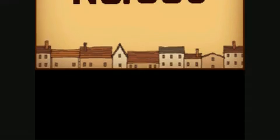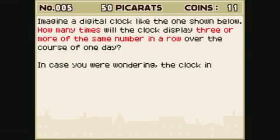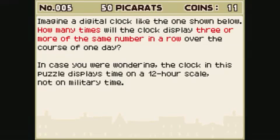And of course, what better way to start off than with a puzzle? Puzzle number 5, digital digits. Imagine a digital clock. How many times will the clock display 3 or more of the same number in a row over the course of one day?